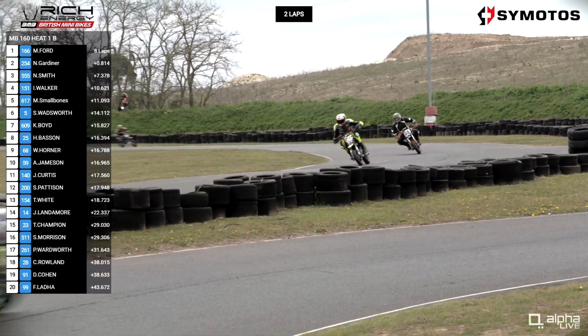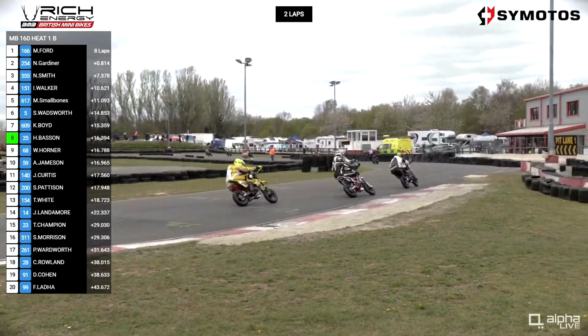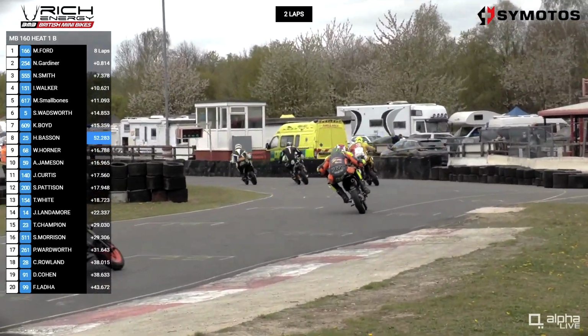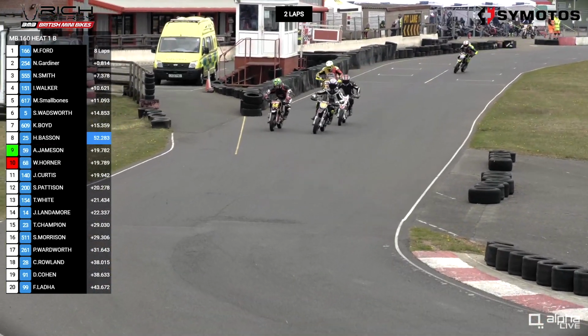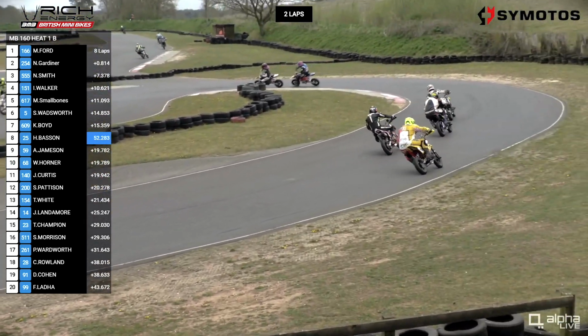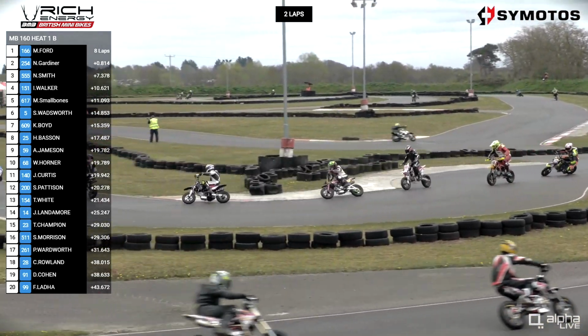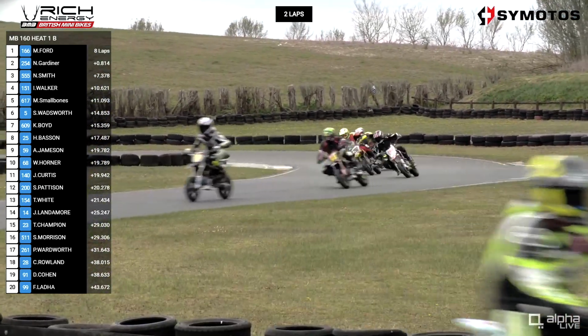Still this battle on the edge of the top 10 raging away. Horner there, number 68, doing a great job of holding off Jameson and Curtis as they make their way through now to the penultimate lap. Into the first corner they go, and down the inside. Looks like Jameson's gone through, Curtis right behind him, 2 laps to go.